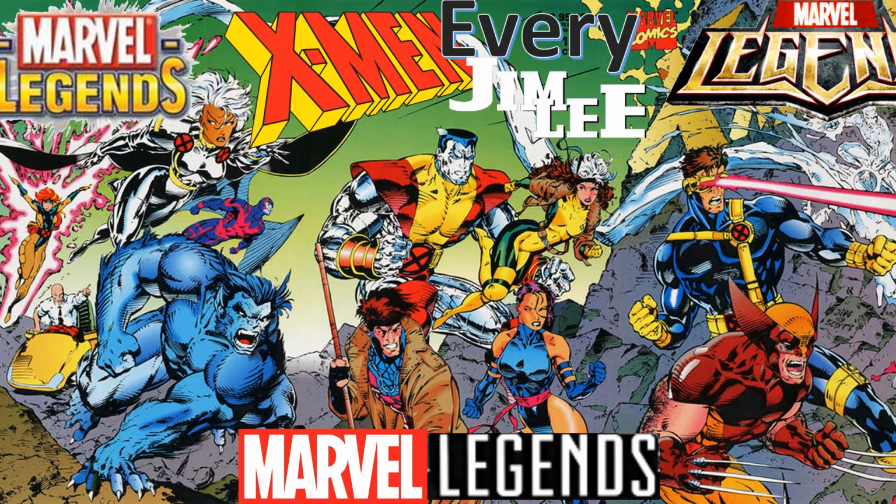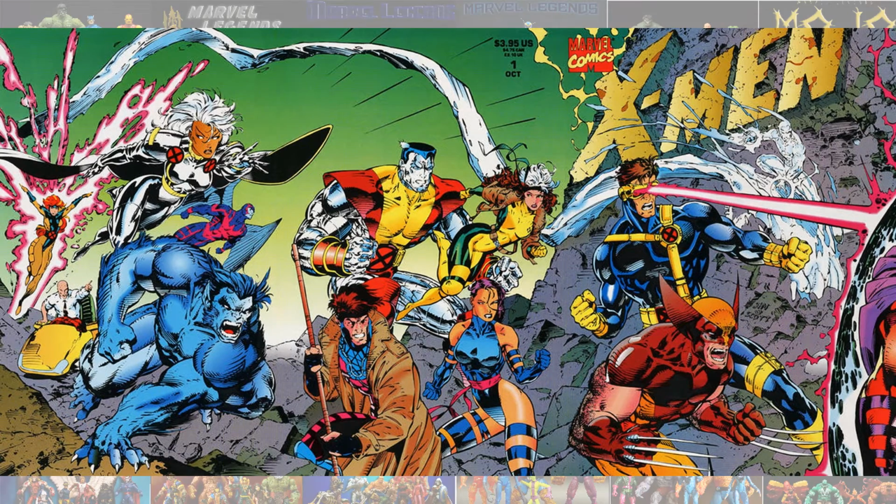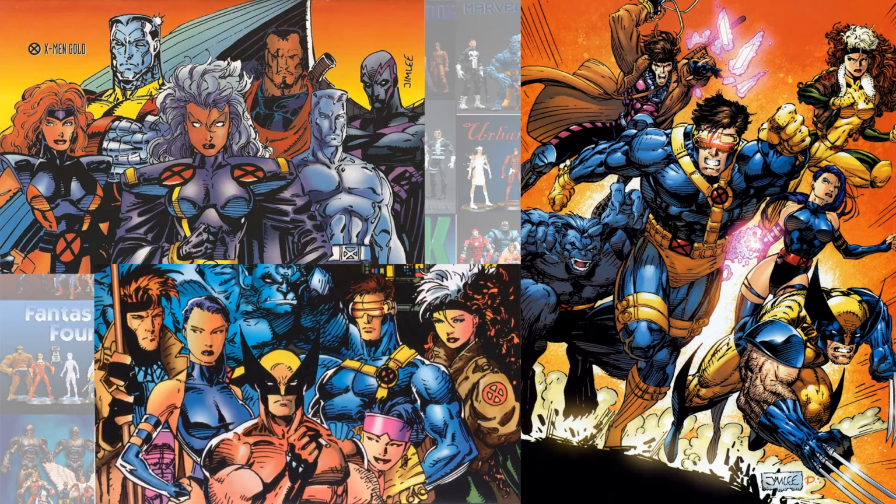This time we're talking about every Jim Lee Marvel Legends. This is from the X-Men Mutant Genesis time frame where we had the blue and the gold teams. So the gold team consisted of Jean Grey, Colossus, Storm, Bishop, Iceman, and Archangel, where the blue team consisted of Gambit, Beast, Psylocke, Wolverine, Cyclops, Rogue, and Jubilee.